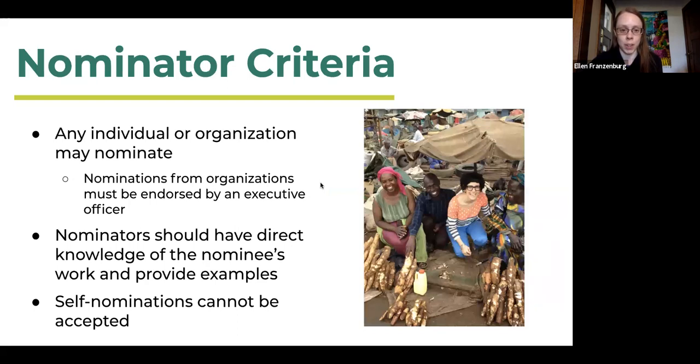For nominators, they can be any individual or organization. Nominations that come from an organization should be endorsed or signed by an executive officer of that organization. Nominators should have direct knowledge of the nominee's work and provide examples in the documentation of that work. We cannot accept self-nominations. Nominees can't nominate themselves, but there should be plenty of people that they could find to help nominate them.